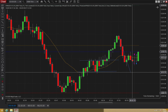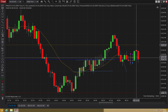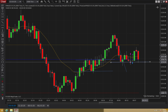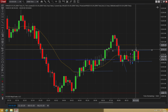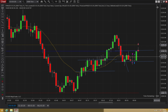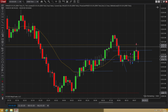Now we're getting a push higher, and you see it's kind of like another congestion zone in there. Really, this was a decent short. First entry, second entry right there. So if I was to go short, I should have waited on this signal. If you back up, you can see that that was right there at the highs of the range and everything.